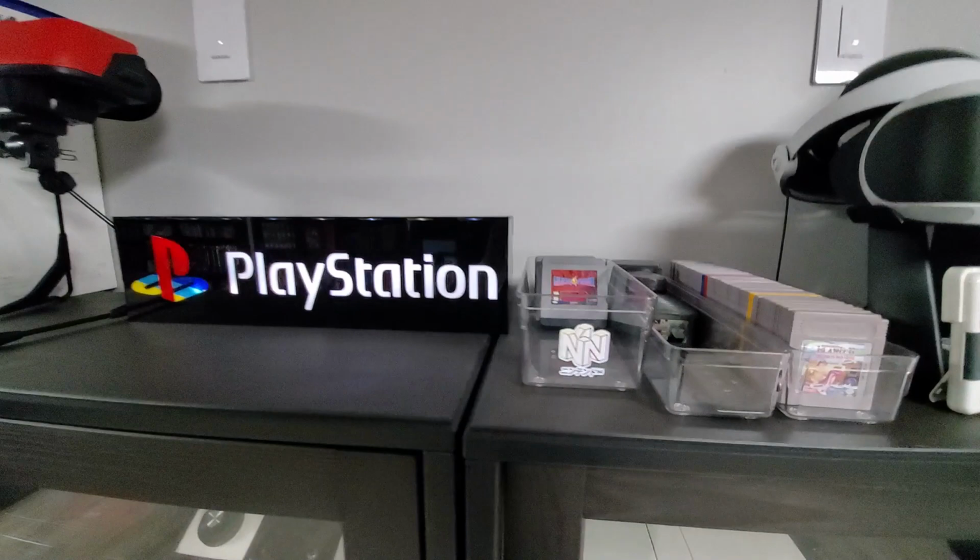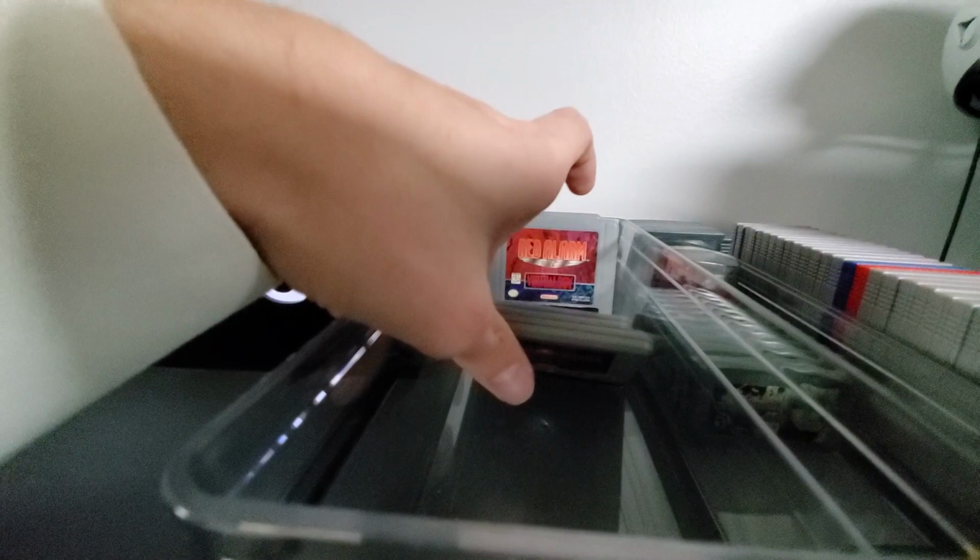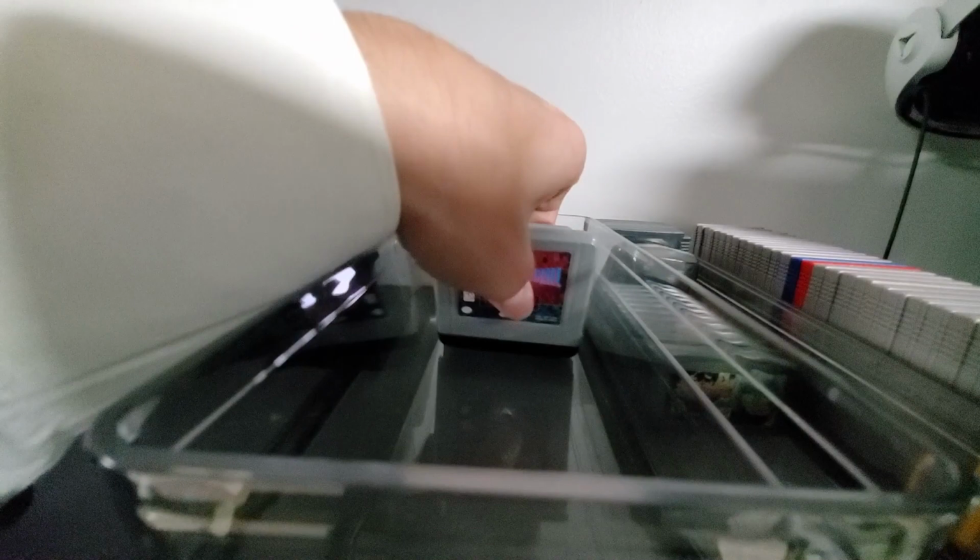Then here's my Virtual Boy games. There's just a few in here. Galactic Pinball, Mario Clash, Mario Tennis, Red Alarm, Teleroboxer, Wario Land, and Vertical Force. I would love to have Jack Bros, like everybody else, but such is life.